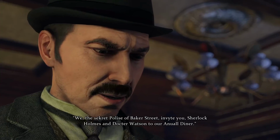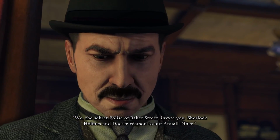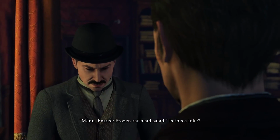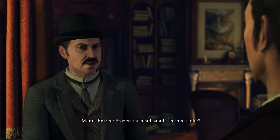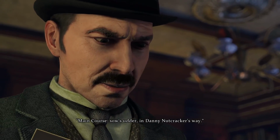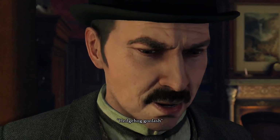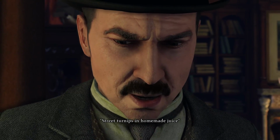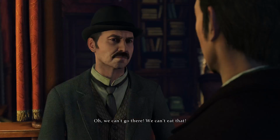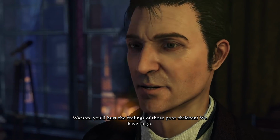All right. We, the secret police of Baker Street, invite you, Sherlock Holmes, and Dr. Watson to our annual dinner. Menu, entree, frozen rat-head salad. Is this a joke? Not at all. Pray continue. Main course, sow's udder in Danny Nutcracker's way. Sounds disgusting, Holmes. Hedgehog goulash. Street turnips in homemade juice. And it goes on. I can hear them on the stairs now. Well, we can't go there. We can't eat that. Watson, you'll hurt the feelings of those poor children. We have to go.